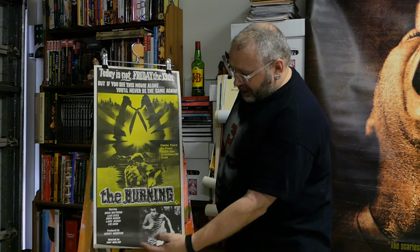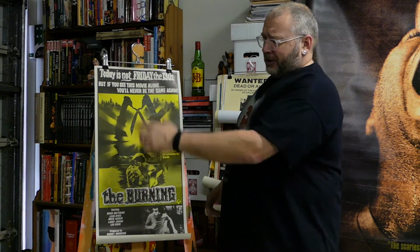Cool poster. I love this poster. Honestly, I'm not sure where it came from. I think it's an Australian one. If somebody could leave a note, if they know where this came from, I'd be really appreciative of it. But I like this poster because it's got that image that everybody knows of the burning of Cropsey holding his hands up, holding the shears, which was the cover of so many of the various releases.